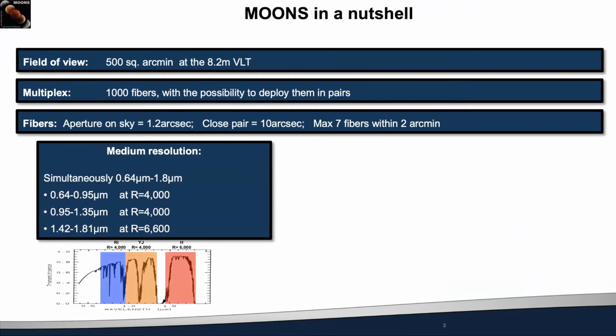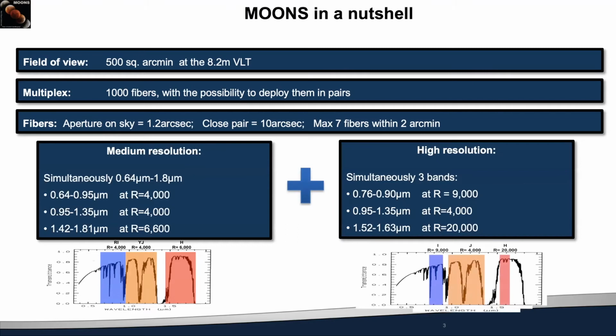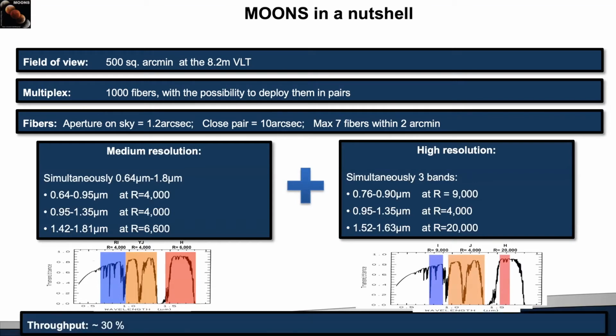It's got medium resolution, where you get from 0.64 to 1.8 microns simultaneously at a resolution of 4 to 6,000. Or you go to high resolution, in which you switch to 9,000 resolution around the calcium triplet and 20,000 in the H band. And the system has been optimized to have very high throughput, larger than 30%.